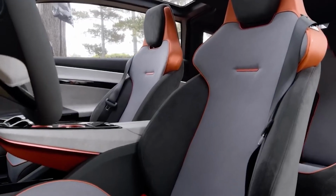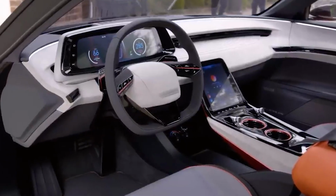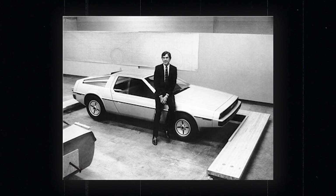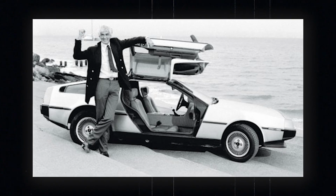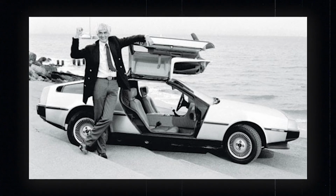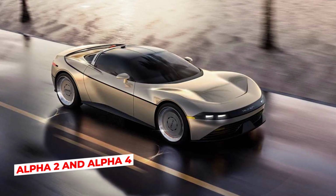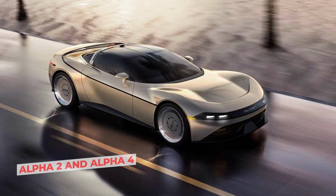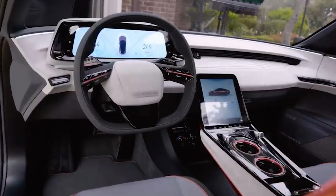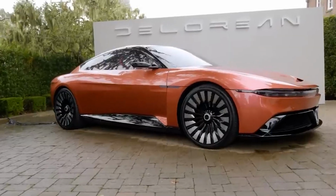The reason we can have a DeLorean so in tune with current car trends is that the designers of the car, Italdesign, who, incidentally, also worked on the original DMC-12, have plugged in the nearly 40 years of latency by creating concepts of what cars on the DMC line would have looked like through the years. They created the Alpha 2 and the Alpha 4 before finally reaching the Alpha 5. The new DeLorean Motor Company is also hoping to do better with the Alpha 5 than the original company did with the DMC-12 in terms of commercial success.